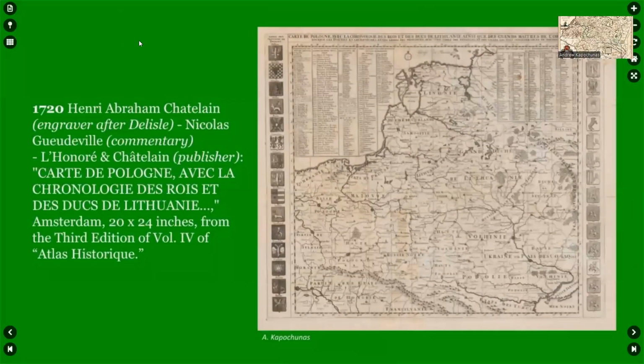Thank you very much. Welcome everyone, and labas to any Lithuanian speakers who might be on. This is a map titled Poland, along with the chronology of its kings and the dukes of Lithuania, published in 1720 from the third edition of volume 4 of Châtelain's Atlas Historique. The actual engraving is, you might say, retro. It's after Delisle, and there were much better maps of the area available at the time.